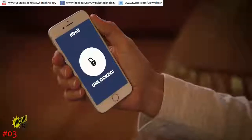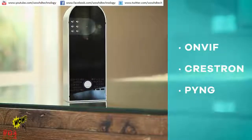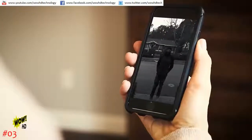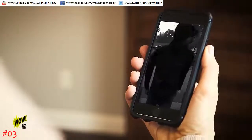With D-Bell, you can lock or unlock your door from anywhere, and it's compatible with all major IP-based security products and able to broadcast in HD night vision, meaning your doorbell can even work to repel any unwanted visitors.